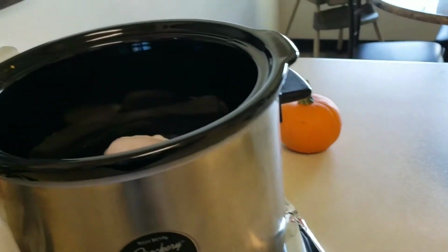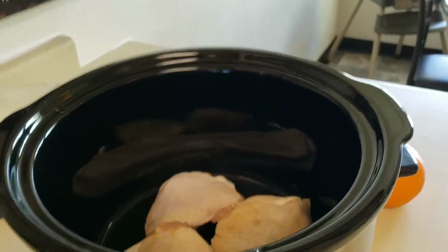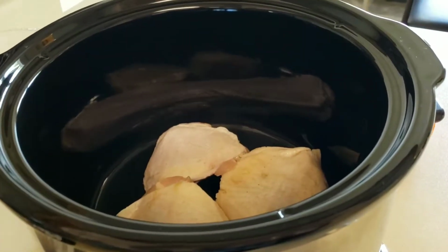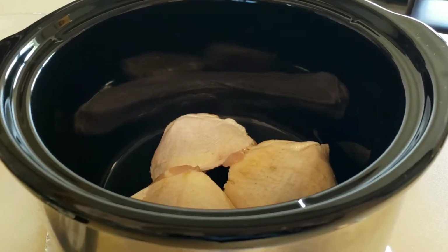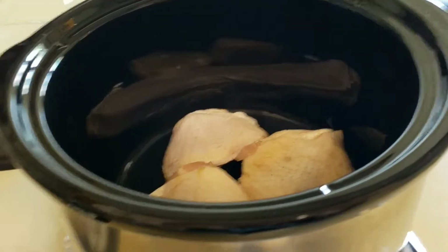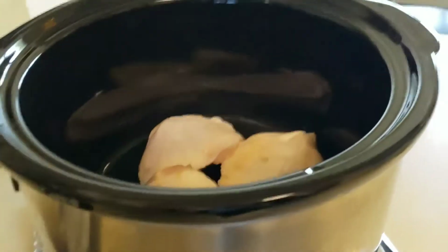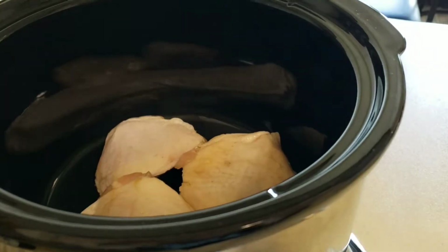Okay, so it's about 3:45, and I'm gonna just go ahead and get my dinner started because it's gonna take a little bit of time. I'm making just like some chicken and rice soup. I just wanted to use up some things that I had around the house. So I'm gonna show you guys how I make my dinner tonight.